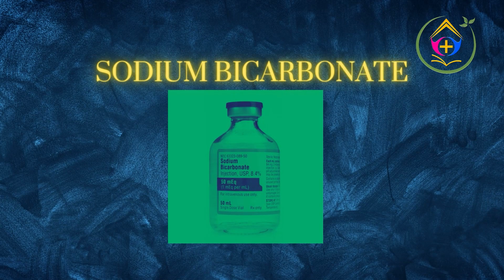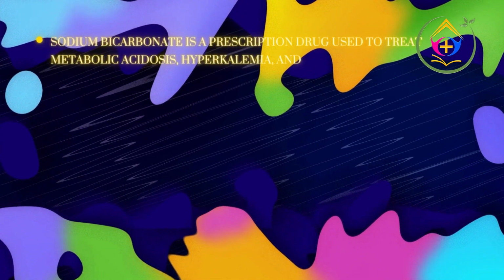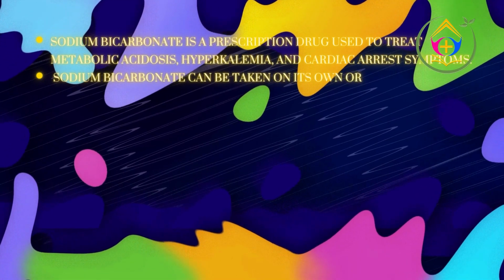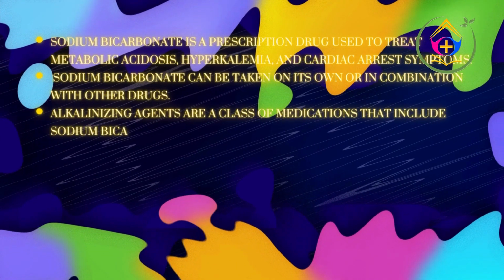Sodium bicarbonate. Sodium bicarbonate is a prescription drug used to treat metabolic acidosis, hyperkalemia, and cardiac arrest symptoms. Sodium bicarbonate can be taken on its own or in combination with other drugs. Alkalinizing agents are a class of medications that include sodium bicarbonate.